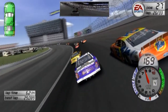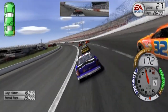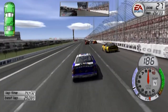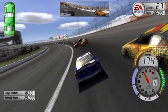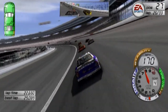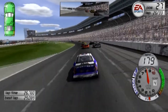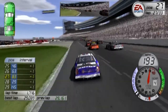Oh, bottomed out just a little bit there. All right, into the inside of Ricky Craven, who is also not for position. I don't know who's for position now. I mean, I know who's for position. I can just look at the leaderboard to figure that out. But man, oh, God, Steve Park a little bit there. Nothing too terrible. He didn't lose control or anything like that.